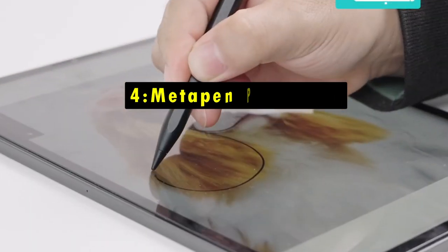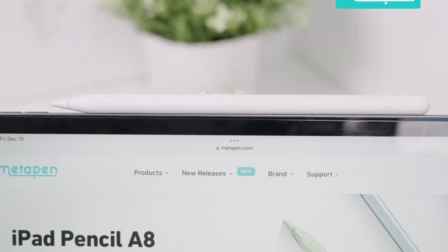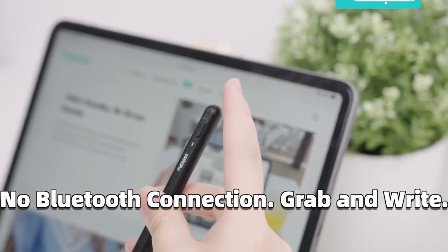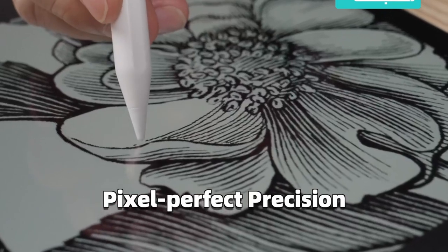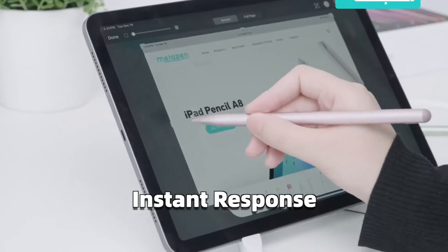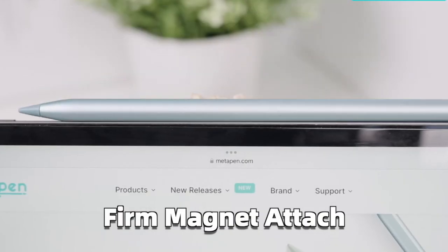At number 4 is MetaPen Pencil A8. The MetaPen Pencil A8 offers impressive performance with its upgraded smart chip, delivering pixel-level accuracy down to 0.1 mm. This makes it perfect for writing small words or drawing fine lines, with no breakpoints or delays. While it lacks pressure sensitivity, it still provides a smooth, precise experience.